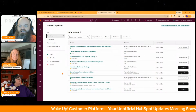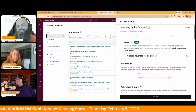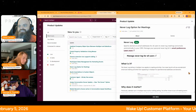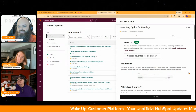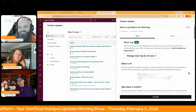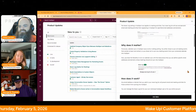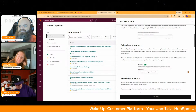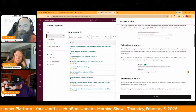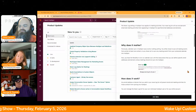Number 5, never log option for meetings in public beta. Interesting. What is it? The never log setting in HubSpot now applies to meeting activities. Your never log list will now exclude both email and meeting activities from appearing in HubSpot for specified email addresses and domains. Why does it matter? Previously, calendar sync in HubSpot was an all or nothing setting. You either chose to sync all meeting events that contain at least one contact, or you chose not to sync any meeting events from your connected calendar into HubSpot. Now you have the flexibility to turn on calendar sync with the reassurance that you can define specific email addresses and domains whose meetings should not sync into HubSpot.